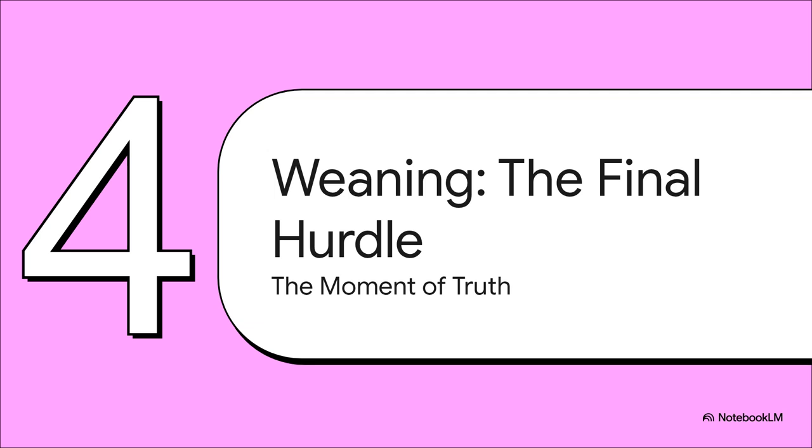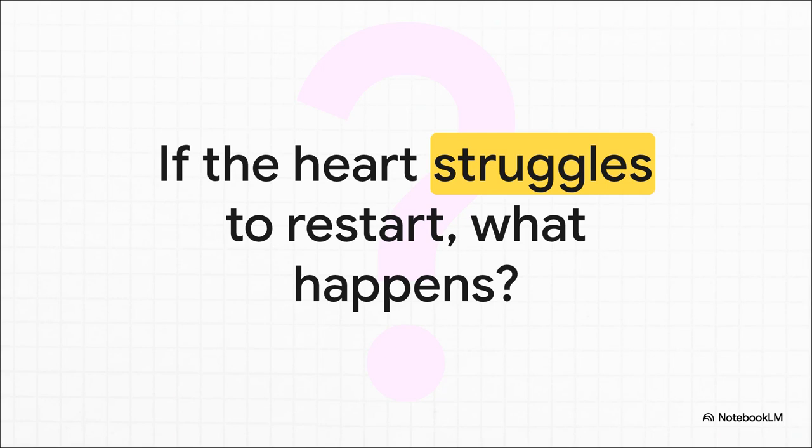This really is the moment of truth. So the team has fixed the defect, they've used MUF to clean up the blood, but the biggest question is still just hanging in the air. After being stopped, cooled down, and bypassed for hours, is that tiny, newly repaired heart going to be strong enough to take over the job of running the entire body?